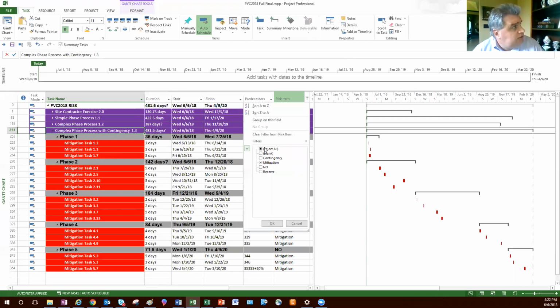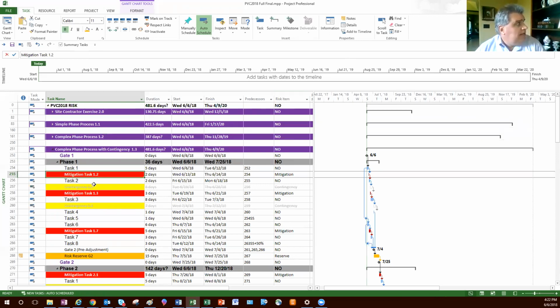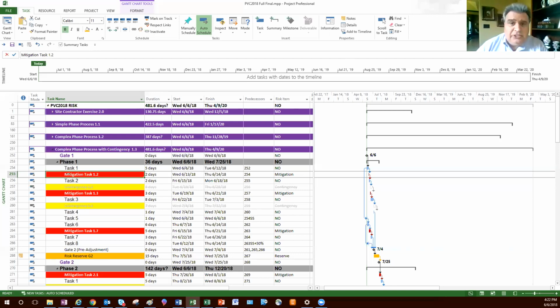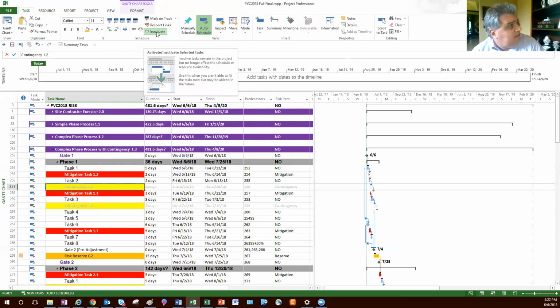So I want to show the last one, which is with contingency. And let me turn this on. Okay. So with a contingency plan, you keep the same pattern where you have your mitigation item. That's something you will do. The contingency is something that you may do. And since it impacts this item, the contingency is going to be triggered, so it's going to be discovered, somewhere in this time frame. So what I tend to do is put my mitigations just before the risk, my contingencies just after, and then in the taskbar, I will use the inactivate.